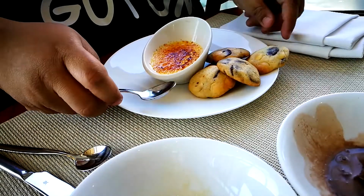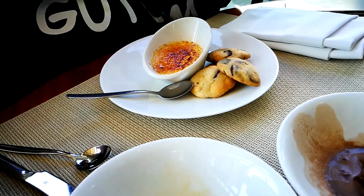Now let's move on to this one. According to them, they have freshly baked cookies. It's not that hot anymore though, but oh yeah. The perfect balance of crunchy and moist.